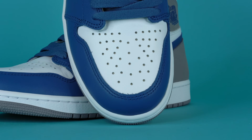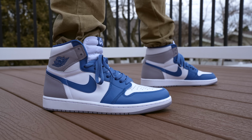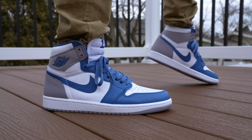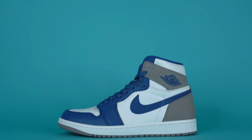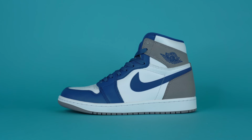But getting back into the shoes, these are the Air Jordan 1 True Blues, and they officially released this Saturday, January 14th for a retail price of 180 bucks. And actually, if you want to grab these for yourself right now through this video, you can use the YouTube shopping tab, which on desktop is just below the video and on your phone is somewhere on the screen.